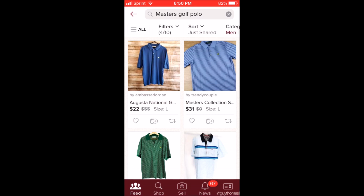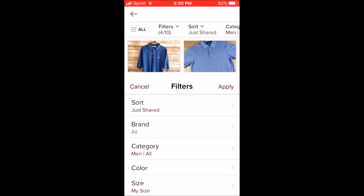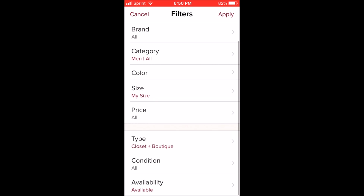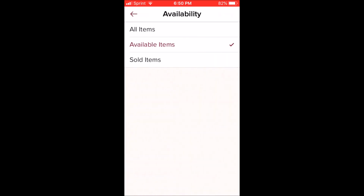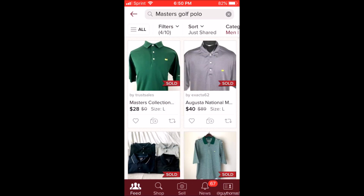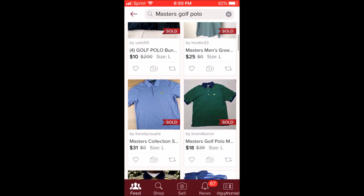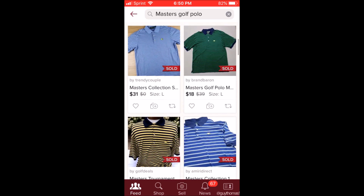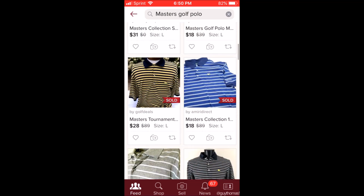Now if you hit filters, and you scroll down to the very bottom where it says availability, and you tap that, and then you tap sold items, that's going to give you your sold comps. Now you see the listings have the sold banner across the picture. These are what they're selling for. And again, it's in the $20 to $30 range.